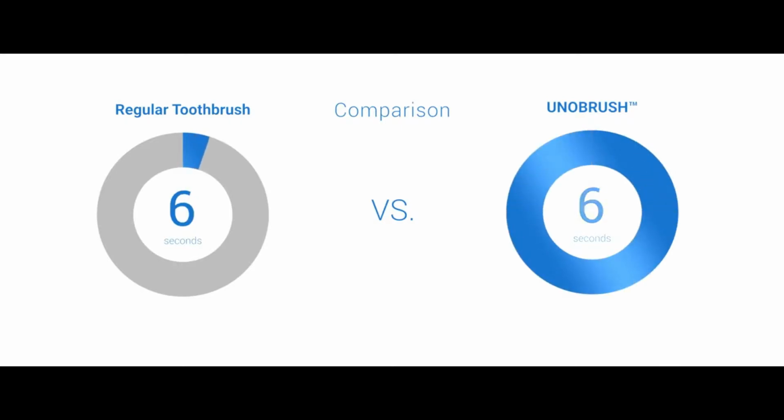To clean the teeth, UNOBRUSH uses UNOfoam, our patent-pending medical-grade sponge-like material developed through extensive R&D. UNOfoam is embedded with micro-ridges coated in a crisscross pattern to create micro-cleaning friction. This way, bacteria and plaque are removed, leaving you with a clean mouth and fresh feeling.